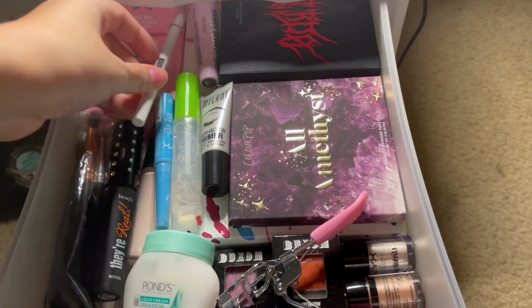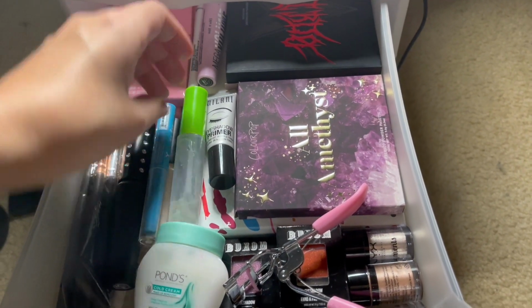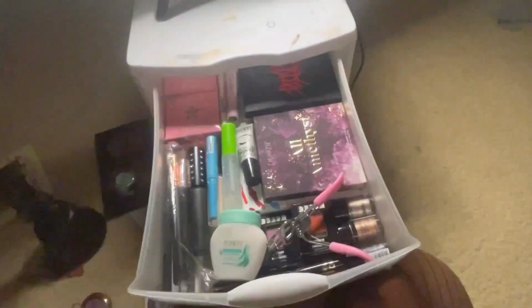White thing, I don't know. Just gonna throw that shit there. Give it time and all this will be upside down again. So, yeah. So that's that. The eyeshadow section. Boom, boom, boom, boom.